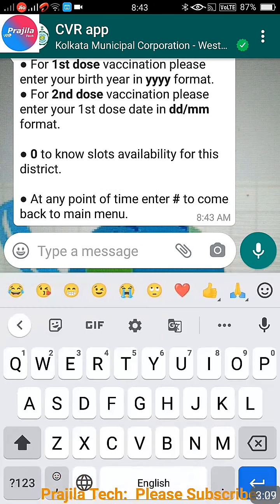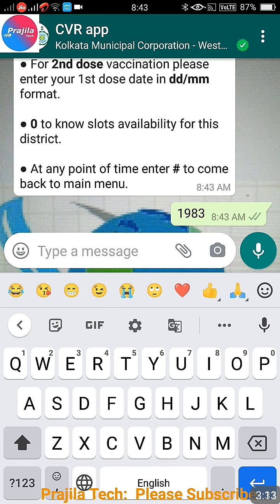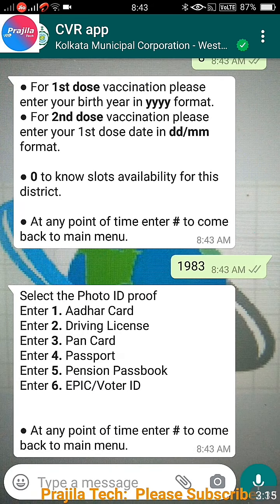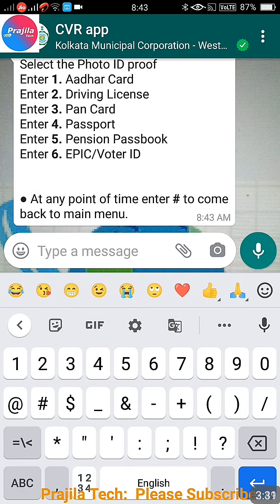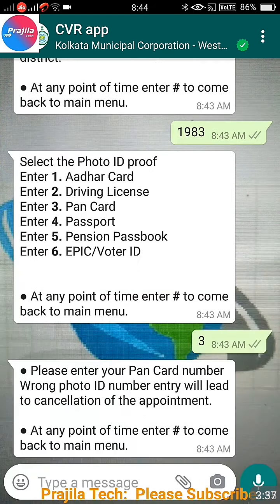After selecting 8, you have to enter your date of year of birth. Okay, sorry, year of birth, only year of birth, no complete date. Okay, complete date of birth is not required, only year of birth. And it will show you what photo ID proof you are having. 6 options are there: Aadhaar, driving, PAN, passport. Suppose PAN card you are going to show, enter 3. Passport means you can enter 4. Okay, I am entering 3 because I am going to select PAN card.